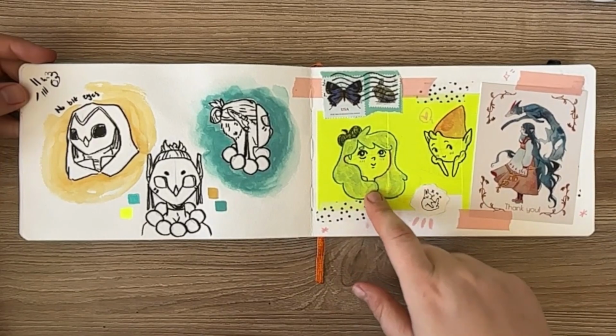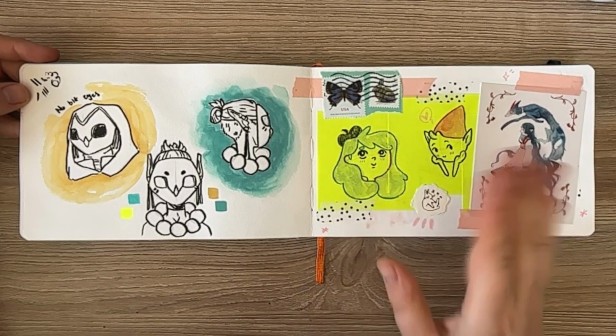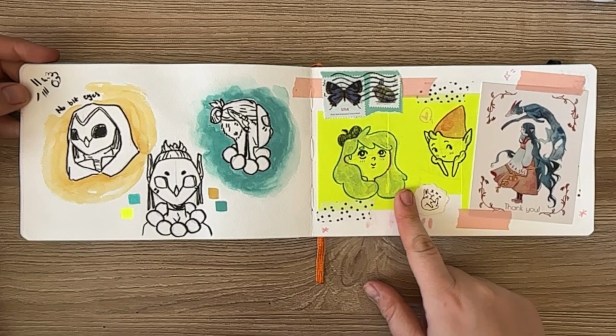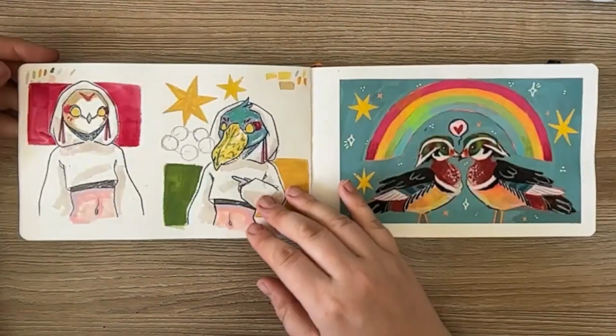These are some Hilda sketches from when the last season came out, which I've probably watched half a dozen times. I love Hilda. My kids love Hilda. So I drew these off some post-it notes and put them in here. A little thank you note from an artist I bought some stickers from.